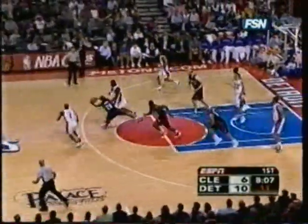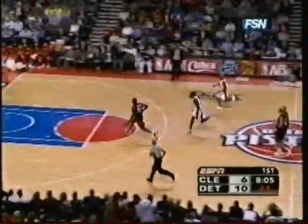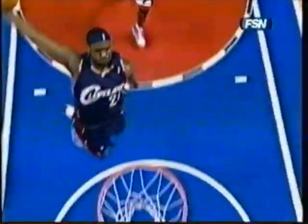In at number 7 is LeBron James winding up for this thunderous jam. And Snow leads to LeBron. Oh, man. He even lost his own balance as he put that one well behind his ear.